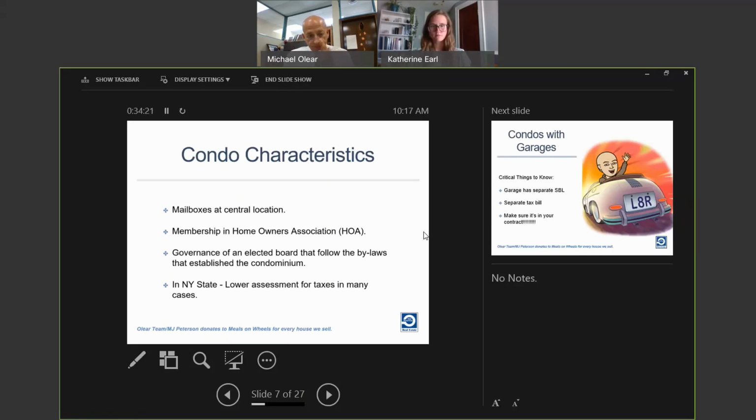And one of the really nice benefits in New York State, if it's organized as a condo homeowners association, there's lower assessment for taxation. And the reason why you're only assessed at a percentage of the total value is because the homeowners association is doing certain things, such as maintaining the road, or maybe garbage pickup is private, as opposed to the municipality providing the service. So that's why the lower assessment results from that.